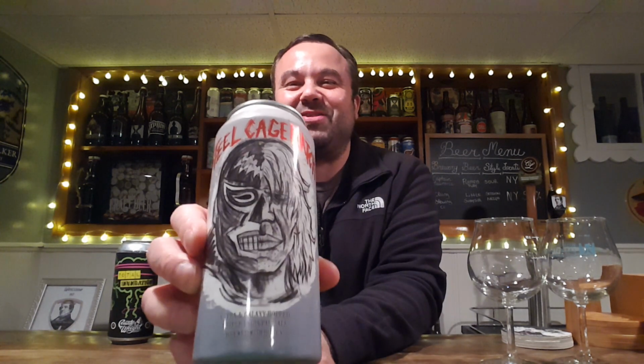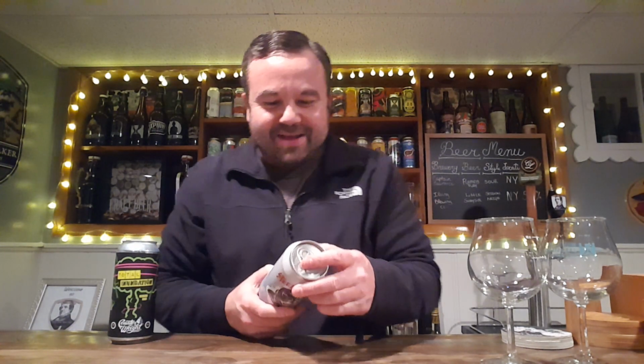Pretty cool name. This is Steel Cage Match, which is a triple IPA brewed with Citra and Galaxy, as well as with honey. Coming in at 10.5% ABV, man. So that's pretty cool. Pretty funny. I liked actually the can art on the Steel Cage Match. You got a little lucha guy going on there and someone else that looks vaguely like the Ultimate Warrior. So as an old school wrestling fan, I kind of dig the can art on that one.